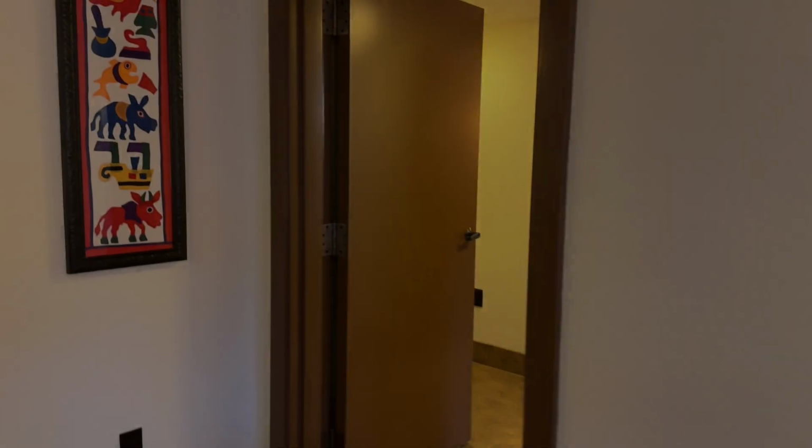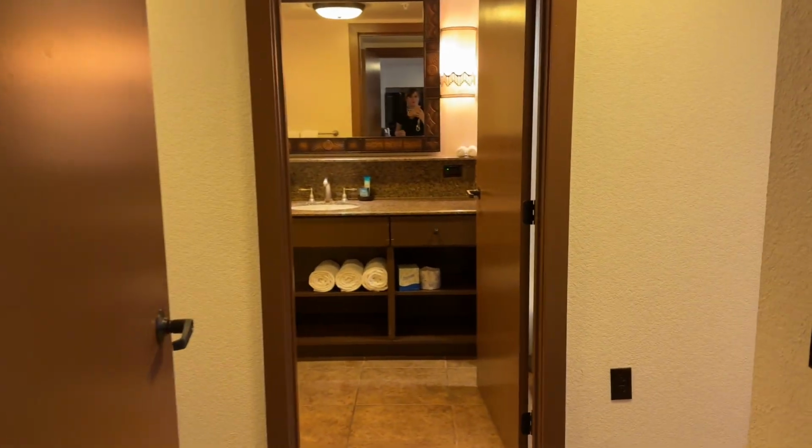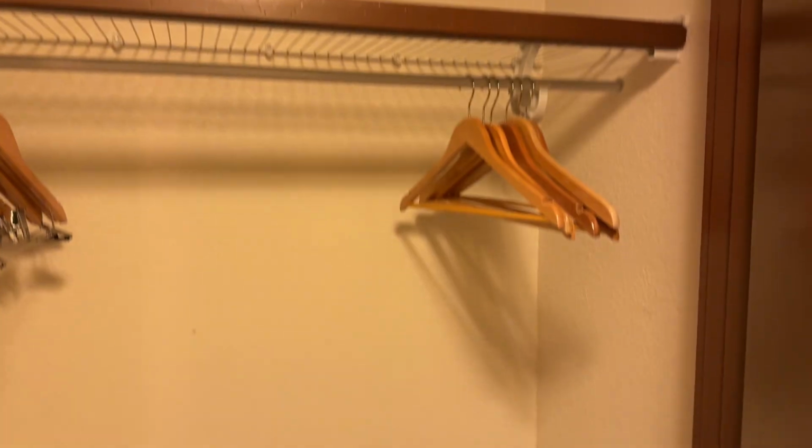And here we are, bedroom number 1. There are 2 queen beds and a full bathroom. And this space you see right here, you'll see in just a second, this little open area, there is a closet here too. The bathroom is separate from this, so there is plenty of storage and plenty of places to put your stuff because it is easy to run out of room.